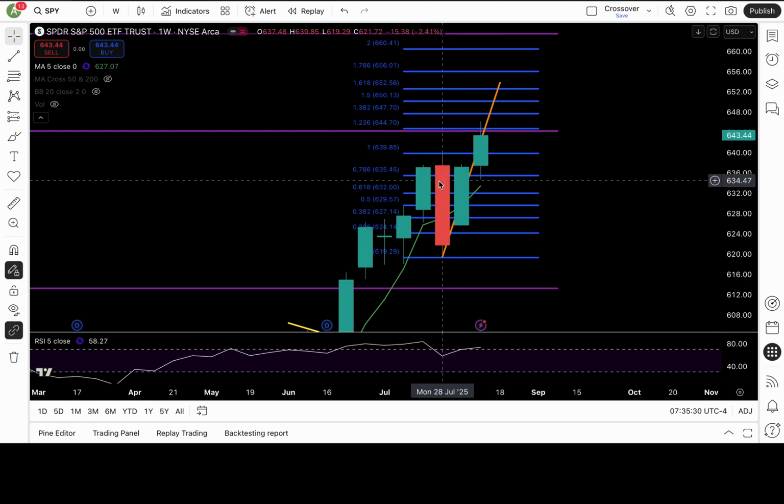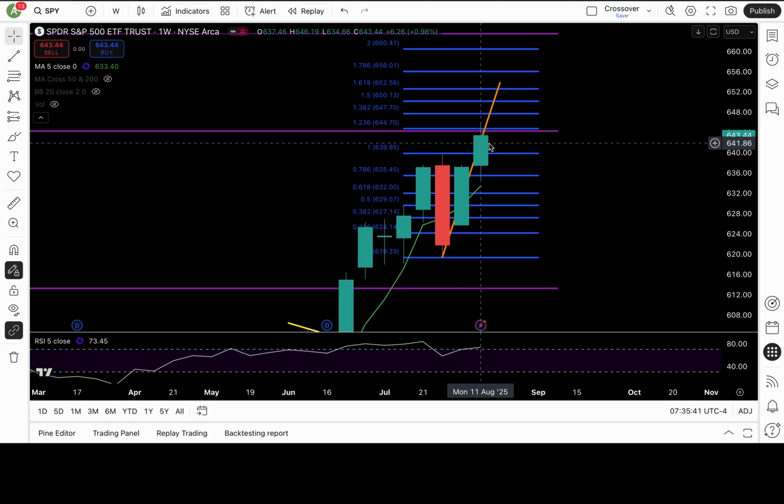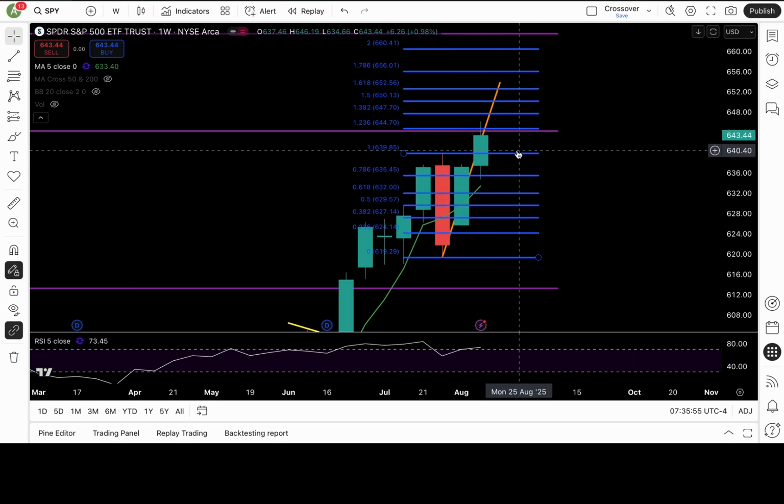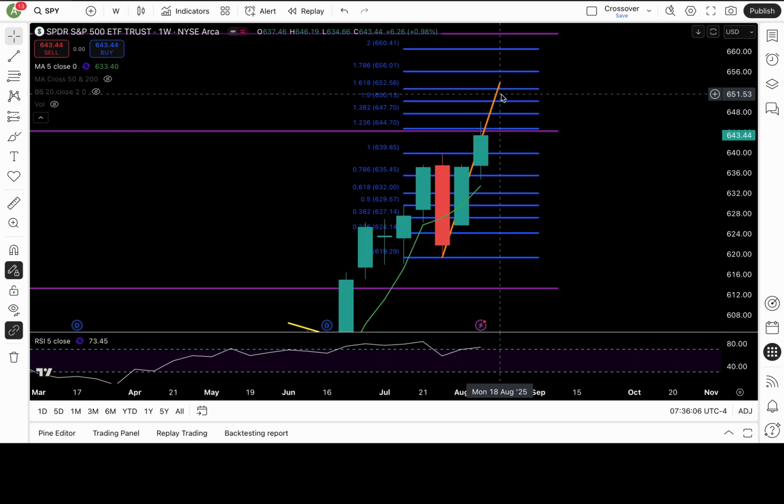And then we had the setup where we had an inside candle and the high of the mother candle was at 639.85. We can see here that last week SPY ended the week with a breakout on the weekly chart. So based on the weekly chart, for SPY to remain in breakout mode, the price must stay above 639.85. And if SPY stays in breakout mode, that means it's bullish. And if it's bullish, more upside is possible.